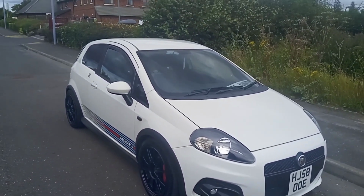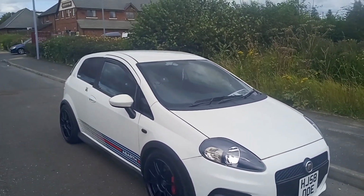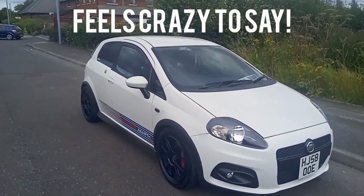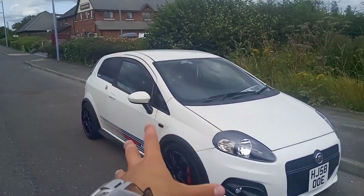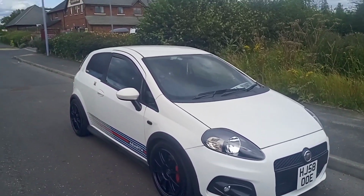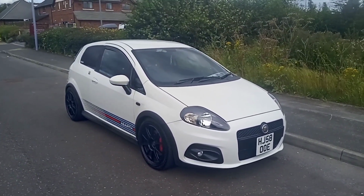So, here we are on a very, very windy Friday with an Abarth Punto. And can you believe it? A Punto Abarth sat right here. I mean, I can't believe it. I've never seen a Punto Abarth before. And that's right, this is probably one of the rarest types of Abarths to ever be created. I know we've got all the 695s and the classic Abarth racers from the 60s and 70s, but I would say that the Abarth Punto is probably one of the rarer models to ever be made.